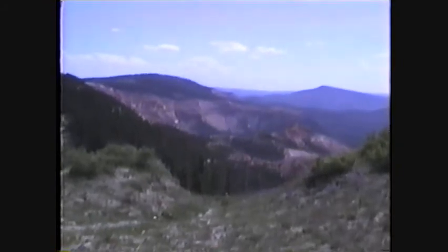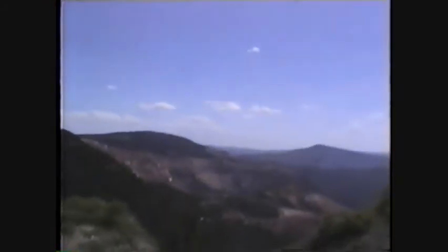Cedar Breaks. I'm still in my short shorts. The wind's a little cooler though here.